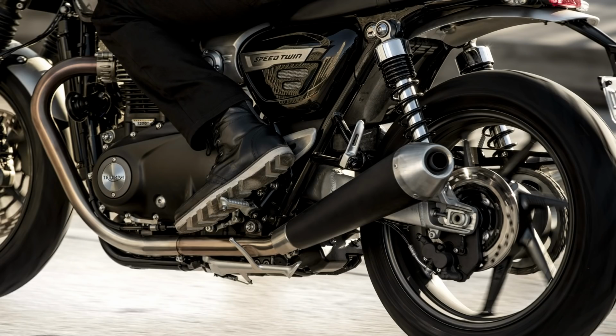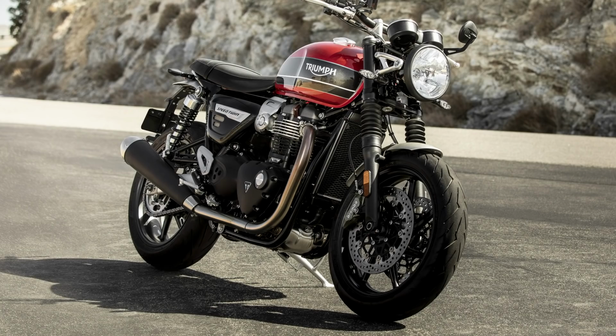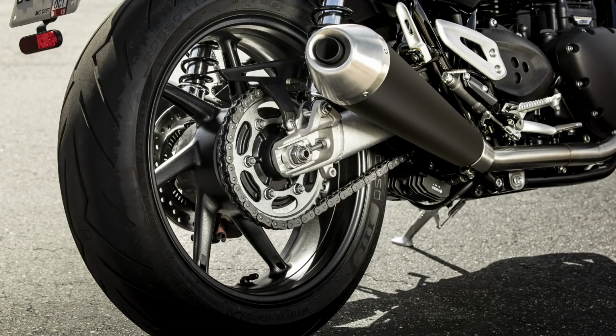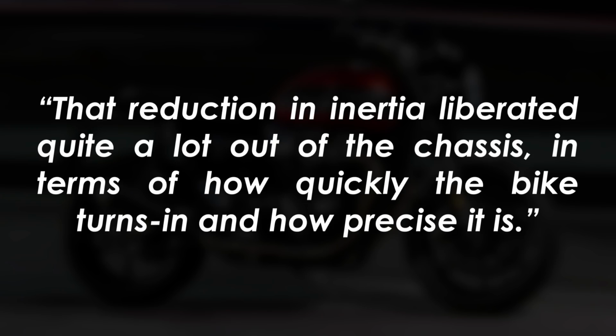The Speed Twin also uses cast aluminium wheels rather than the spokes of the Thruxton, which actually results in a huge weight saving. Triumph's Chief Product Officer Steve Sargent said that the combined front wheel and disc assembly saved about 2.9 kilograms alone, and the rear wheel another 1.6. He went on to say that reducing inertia benefits handling the most. "The more weight you've got in anything that's spinning fast is going to make it harder to change direction. That reduction in inertia liberated quite a lot out of the chassis in terms of how quickly the bike turns in and how precise it is."